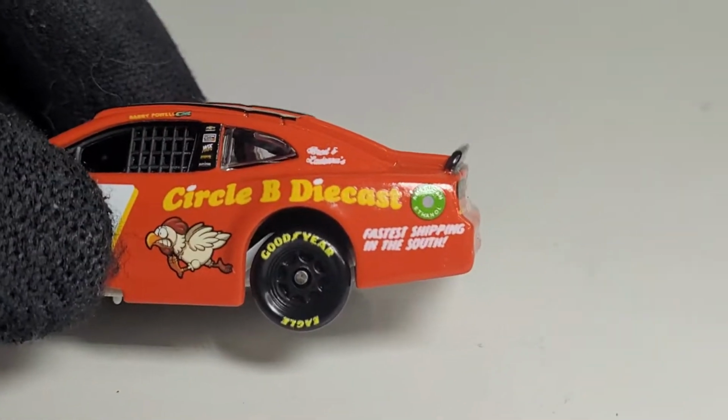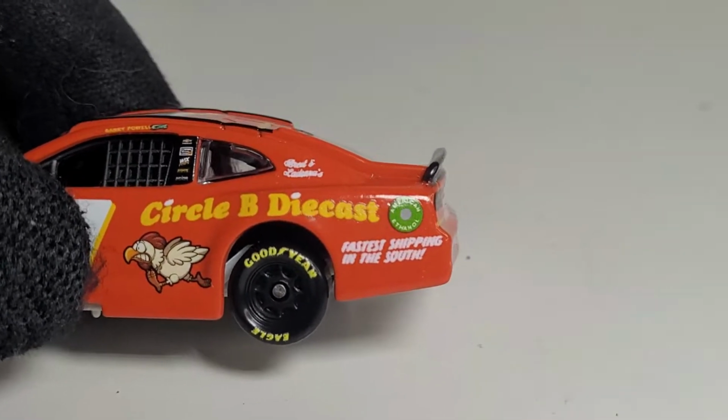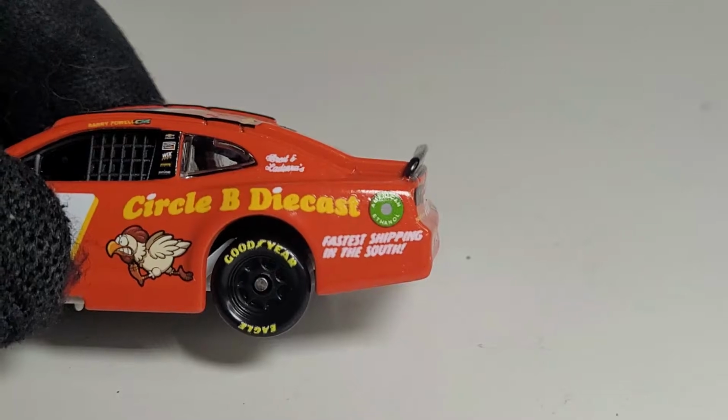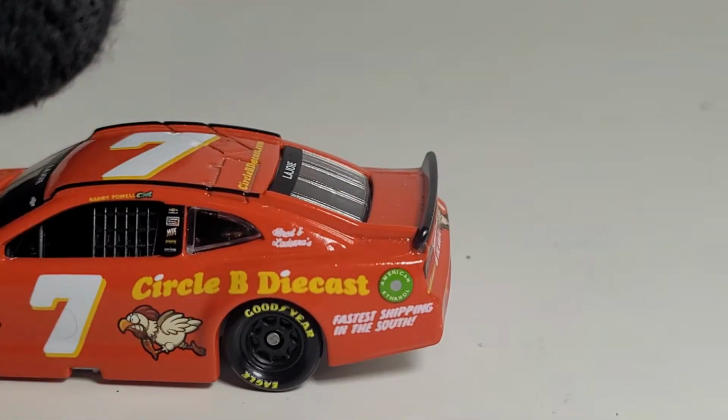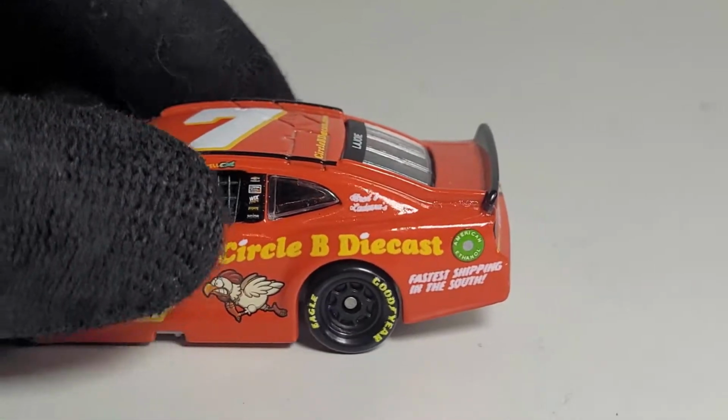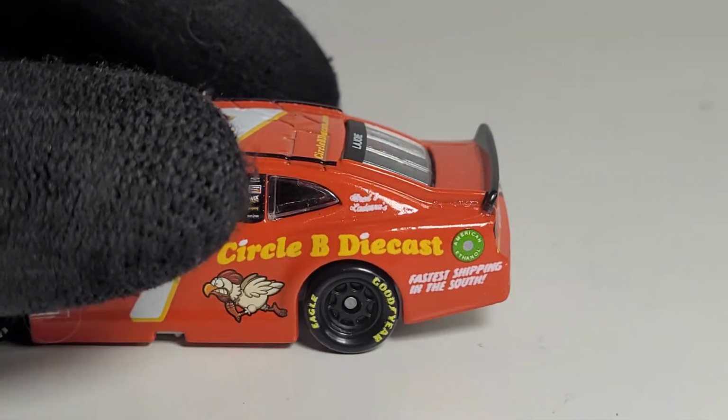By the way, I do like that Circle B put "fastest shipping in the South." I mean, their shipping has been a little inconsistent, but can't really blame them, because they're trying to catch up with all the high demand, and of course the shipping rates have been absolutely crazy. Circle B Diecast right there.